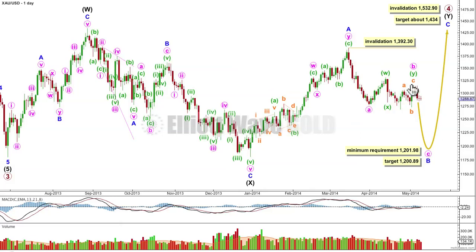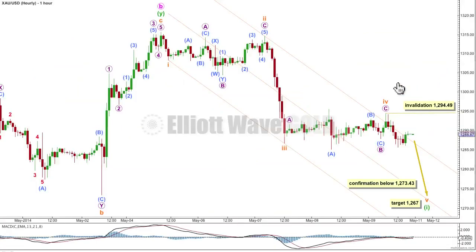Let's look at the start of minute C here, this point here. So far we don't have a clear 5 down on the hourly chart. If we get that tomorrow, I will have a lot more confidence in this wave count, and although I'll have full confidence if price moves below 1273.43, if we get a nice clear 5 down on the hourly chart first, I'll still have a lot of confidence in this wave count.